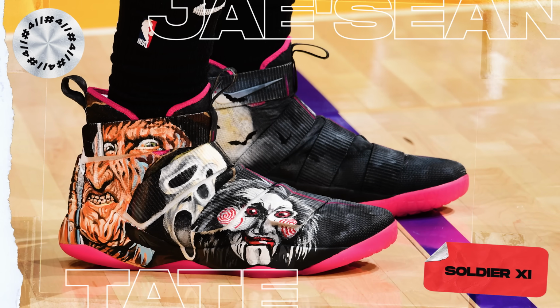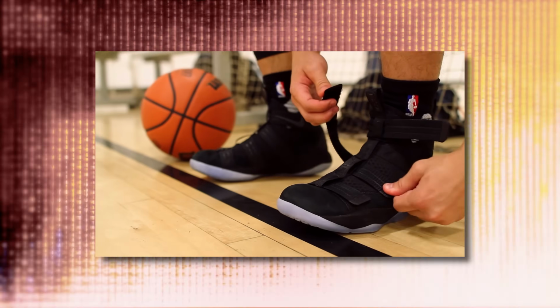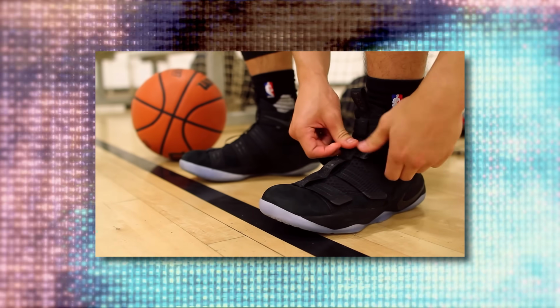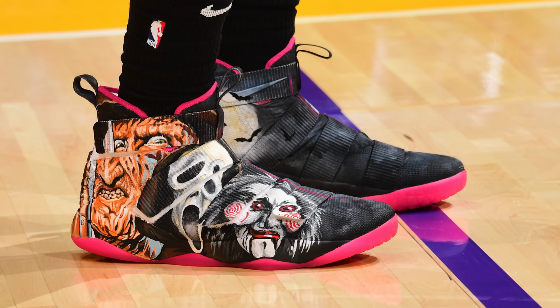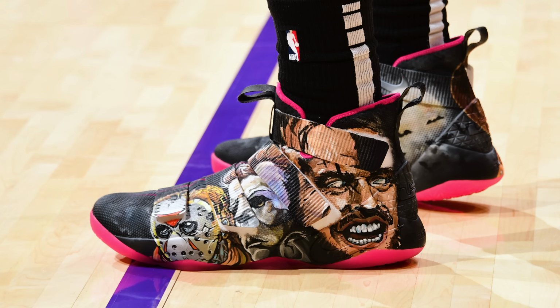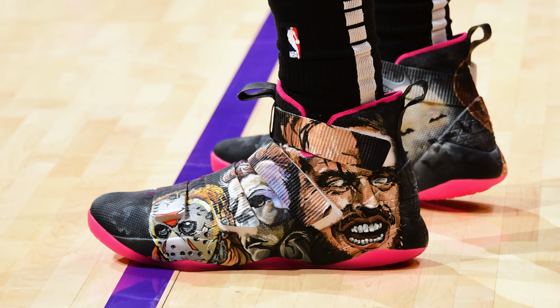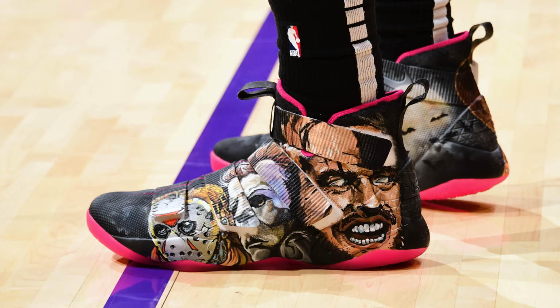Next up at number 4, we have Jayshawn Tate with a custom colorway of Nike Soldier 11s. Whoa, Jayshawn Tate must be a huge fan of horror flicks because this custom colorway of the Soldier 11s, which if I remember correctly, I actually really like by the way, features all of the iconic horror villains in movie history. On one side, you have Freddy Krueger, Scream, and Saw, while the other side has Jason Voorhees, Michael Myers, and Jack from The Shining, all in an era-appropriate art style, which just fits the theme perfectly.